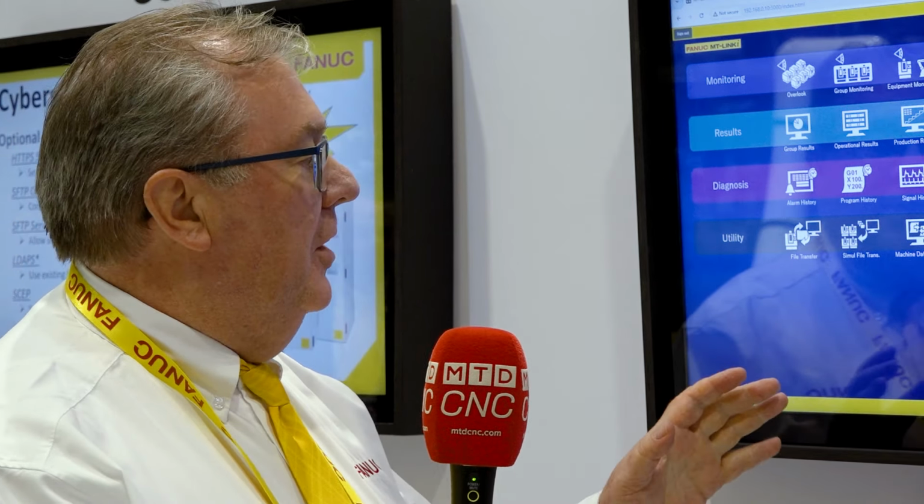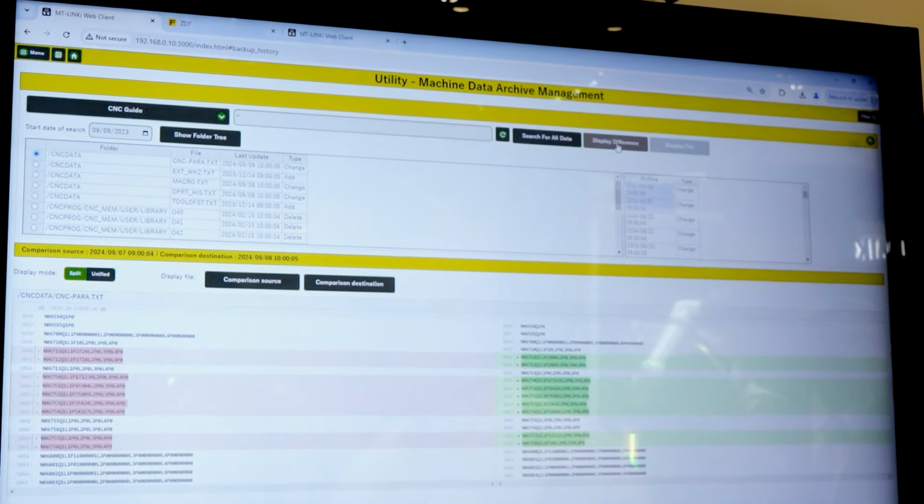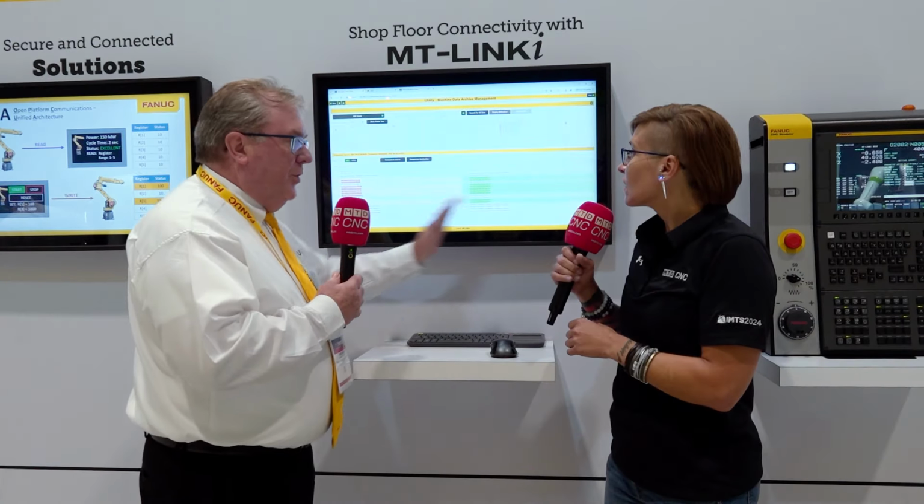That's a good question. This software does so much more than just status information. You can do an automatic scheduled memory backup every day of all your programs and parameters and offsets. And if there's a difference, you can quickly just view the difference between the two files. So this is pretty much a big wow factor, so that if someone suspects a part program's been modified, they can instantly see if it has or not.